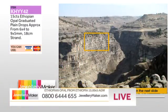And once this mine seam's gone, who knows when you're going to get this chance to get this gemstone again? So make the most of it while we've got it. An amazing opportunity, yours for the taking. Congratulations that you tuned in at the right time.